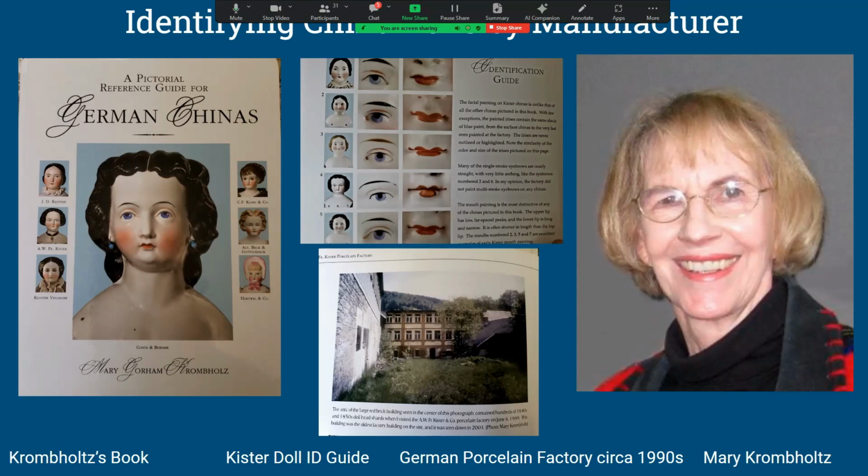This can lead to misidentification when examining shards from a particular location with several factories. Furthermore, some dolls were previously attributed wrongly. For example, the Grape Lady and Morning Glory styles were thought to have been made by KPM Berlin because of their fine quality. They are now attributed to Schlagenwald. It is now known that KPM always marked their dolls.